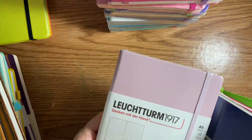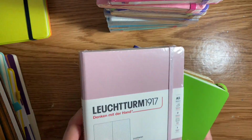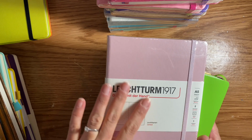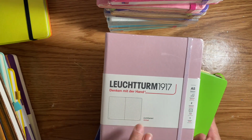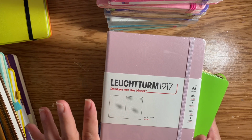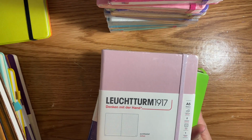So this is one that I've purchased recently because before I started looking at all of the other ones on Amazon, I actually wanted to use this as my next journal. So it was the very pale pink Leuchtturm 1917. So some of these are 249 pages and some of them are 251.